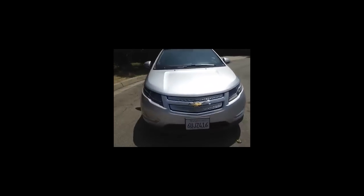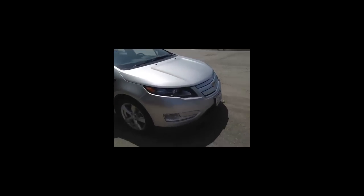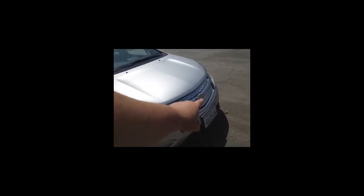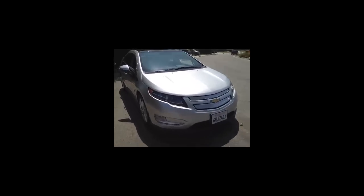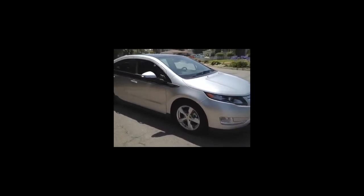So you can see, of course, this is the front of the car. For those of you not familiar with the front of vehicles, this is usually the part that we call the child catcher when you go through school zones. No, I'm kidding. Don't do that. Legal department says I have to say don't do that.